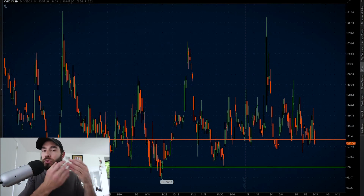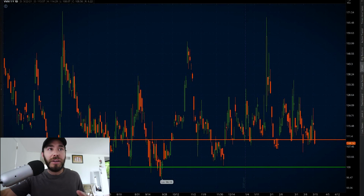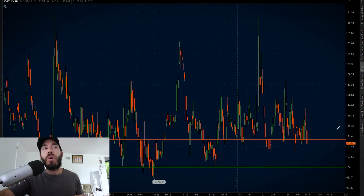Is this going to be the green light for cash on the sidelines to come into this market to push it higher? It's going to come down to how much lower this will go. I would like to see this hit 100. It'd be very bullish if you're in equities.